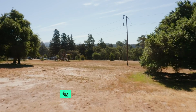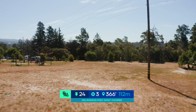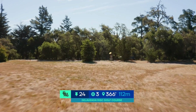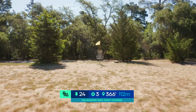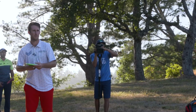5 hour round. On to the 24th, our final hole, par 3, 366 downhill. One of the simplest holes on the whole property, so they give you just a touch of a break right at the end. You're going down to this pin. There is out of bounds right behind it to the right, a little drainage ditch, and way beyond it there is the park road. But it's a pretty straightforward shot.